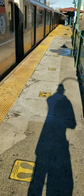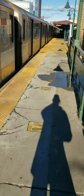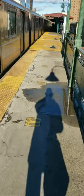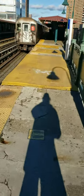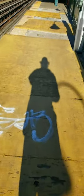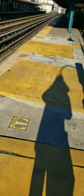Okay, so I made it up to 125th Street. And let's just see if what I remember from maybe a year and a half ago is still here. The sun came out, turns out to be a beautiful day. Started out kind of gloomy.